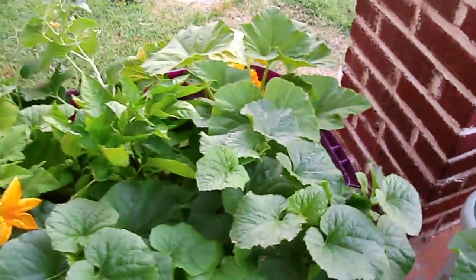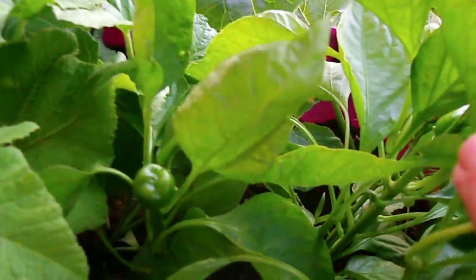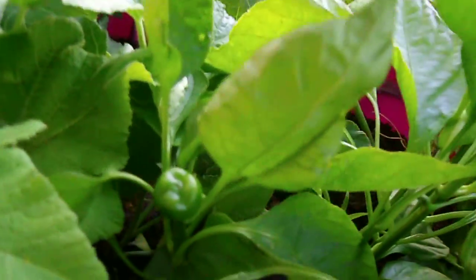Seeing fresh growth on all these. See these that I just transplanted just yesterday? Remember my peppers, my baby peppers that I showed you yesterday afternoon? Look at how they've already doubled their size. This guy here, they've doubled their size overnight. Overnight, folks, they've doubled their size.